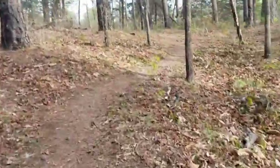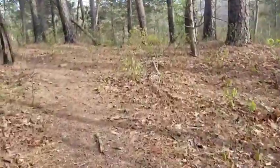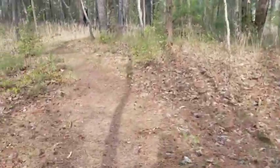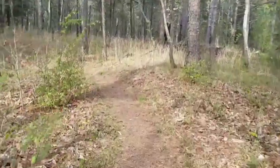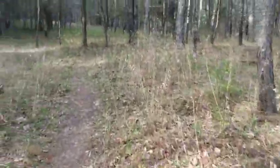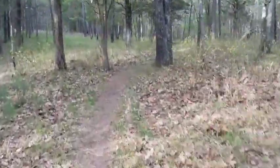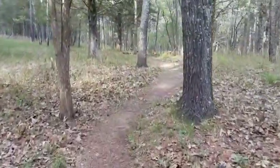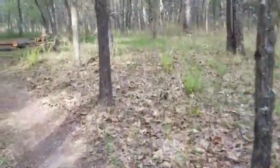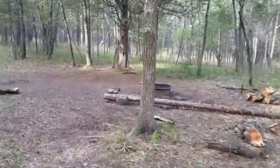Campsite 2 is a little more secluded. There's usually water in the creek down there that's right on the connector trail. And then there's Pickle Creek, which is, I don't know, 100 yards from camp, so it's not that far from water. But this is campsite number 2.